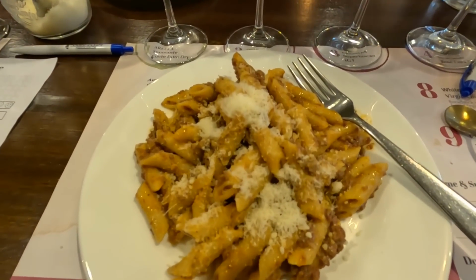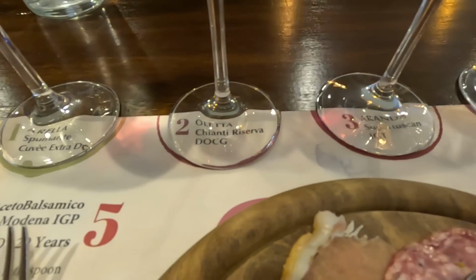We got 4 fantastic wines. Now, these wines were more than we could afford to buy a bottle of. We considered it, but it would have blown our budget. But this was very much worth it, and I would highly suggest the Chianti region, the Tuscany region, get out in the countryside, taste that wine.